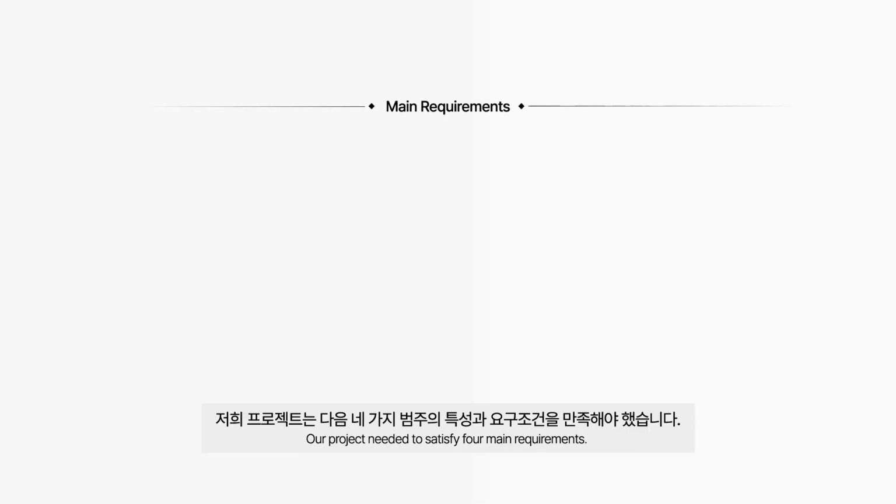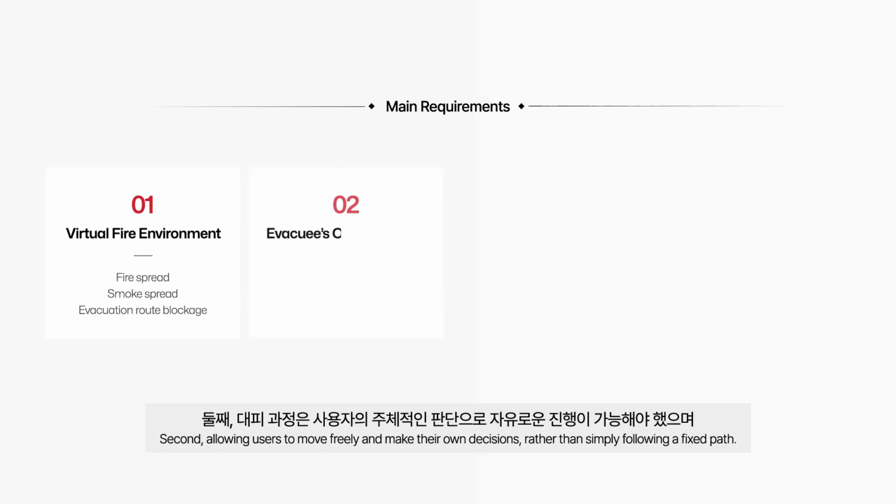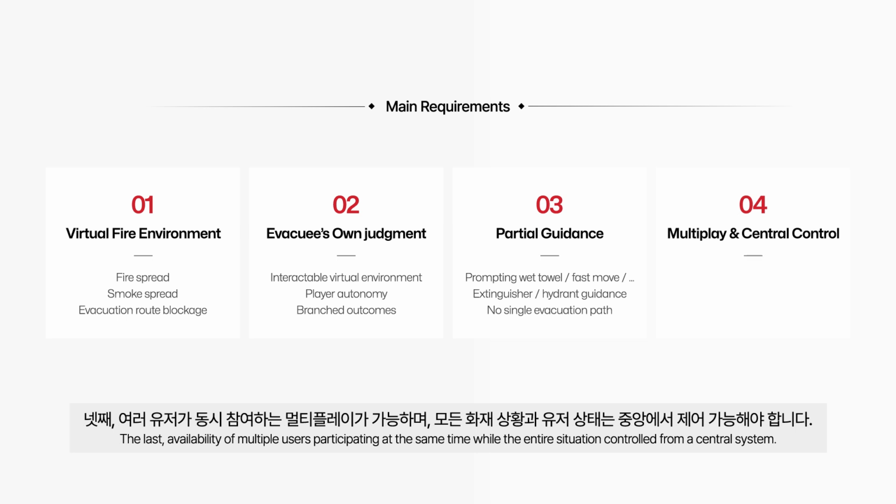Our project needed to satisfy four main requirements. First, creating a virtual fire environment based on the real world. Second, allowing users to move freely and make their own decisions rather than simply following a fixed path. Third, providing partial guidance on procedures and equipment. The last, availability of multiple users participating at the same time while the entire situation is controlled from a central system.